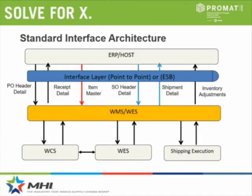So, standard interface architecture, just for those who may be interested. Typically, I'm going to have an ERP or host. I've got an interface layer. Again, this could be point-to-point or an ESB, Enterprise Service Bus, right? So this could be WebMethods, this could be Mercator, this could be TIBCO. But I've got to have some interface layer between my host and my warehouse management and my warehouse execution system, okay?